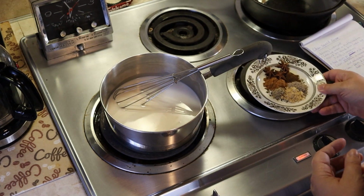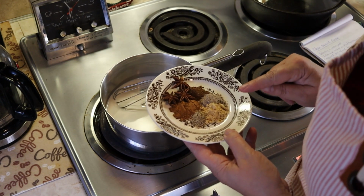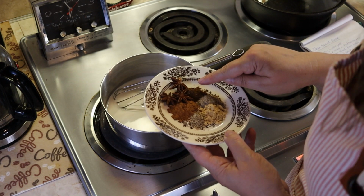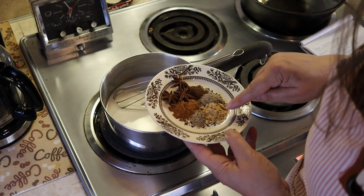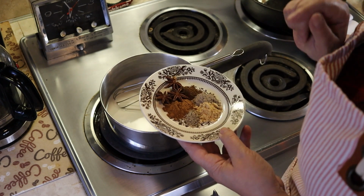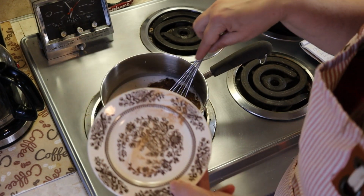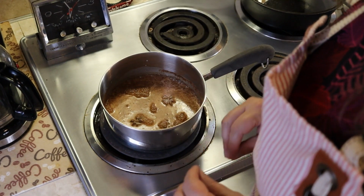So I have 1 teaspoon of ground cinnamon here. And I have 1 teaspoon of cardamom. I have 1/2 teaspoon of cloves. I have 3/4 teaspoon of ginger, 1/2 teaspoon of a medium coarse ground pepper, and 3 anise stars. And I'm just going to put that all right in and whisk it up. And then I'm going to bring that just to a simmer.